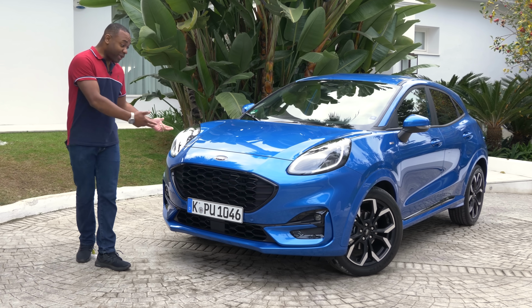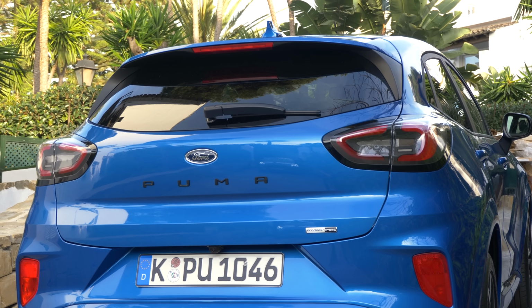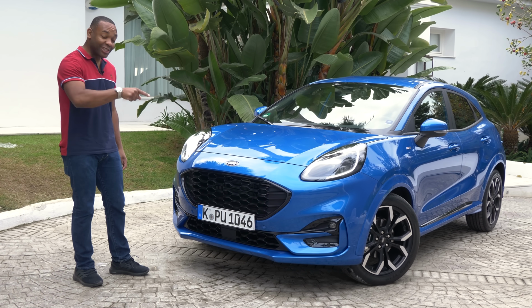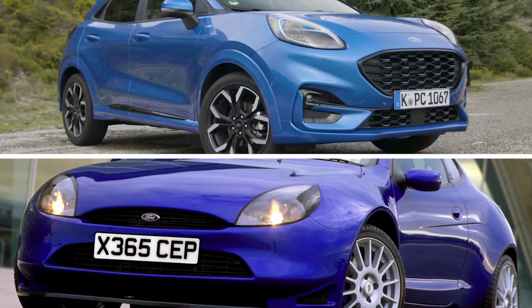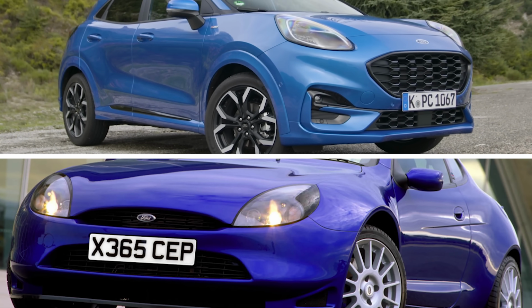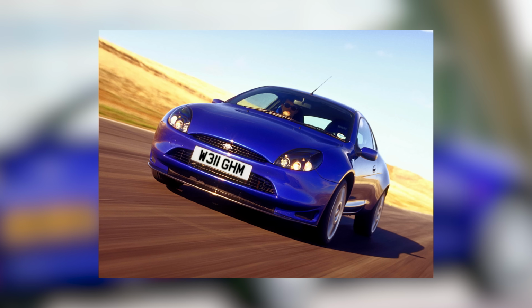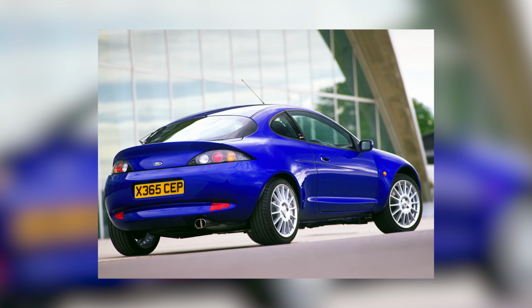Still, at least the Puma is decent looking. I mean, it's nothing like an actual Puma. It looks more like a baby hippo, really. But, controversial opinion, it does actually look quite similar to the original Puma. I mean, look at the headlights. Look at the upper and lower grille. It's all in there. It's a natural evolution. Anyone remembering the original Puma as a proper sports car might be remembering them through rose-tinted memories.